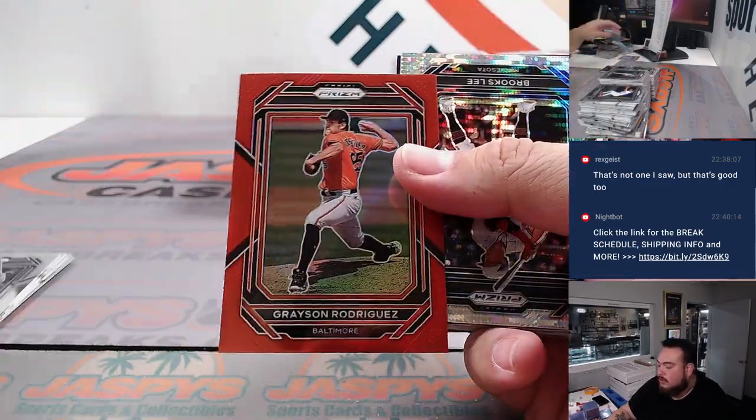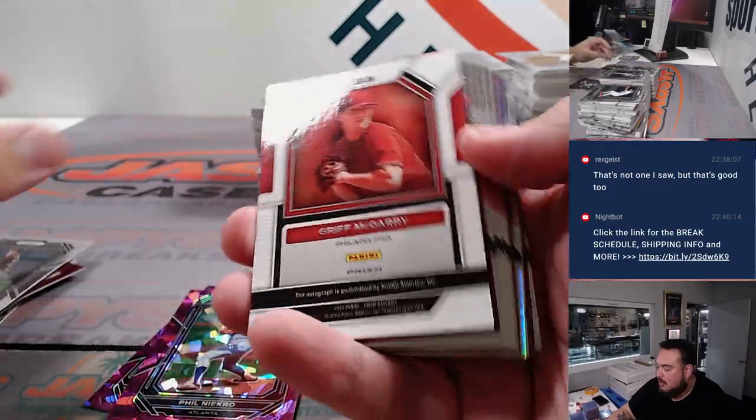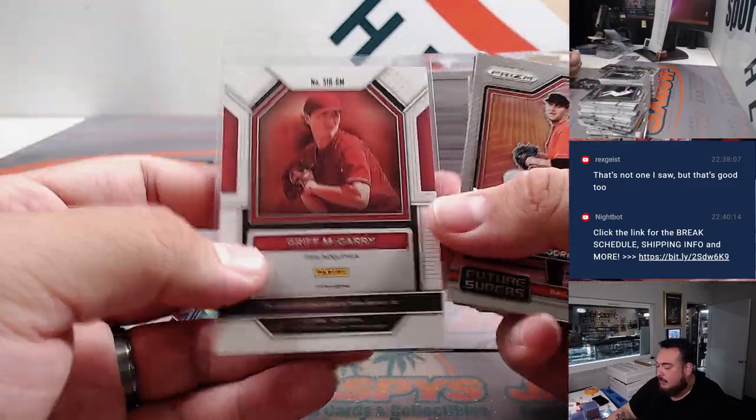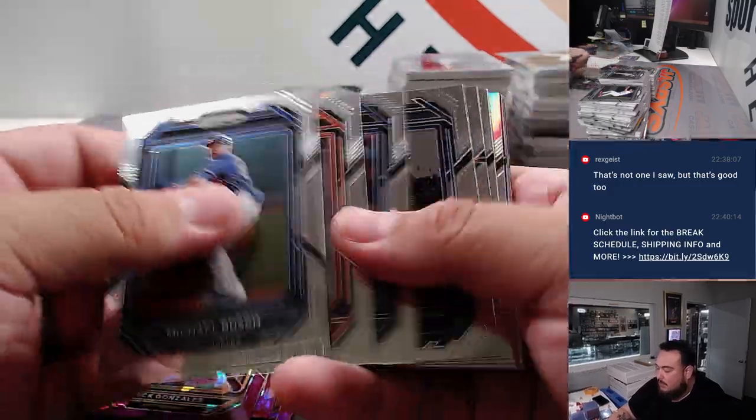We got Grayson Rodriguez for Baltimore. And I think we got one of those hot boxes. And so I'll top load all those at the end. Griff McGarry for Pittsburgh, or sorry, for the Phillies. Phillies is going to Steven. And like I said, these are hot boxes here, so we'll sleeve those up at the end.